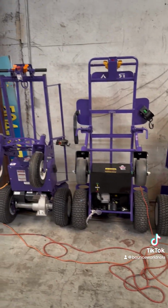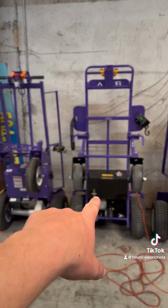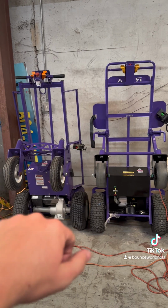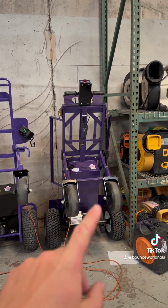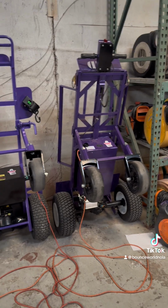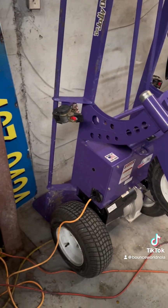So for me, that one being 45 minutes away, I paid no shipping. This one I paid like $400 in shipping. So if you're just closer to one, it might make sense to go get the one closer to you. And then Kate actually brought me this dolly, so I didn't pay shipping on that either. But let's look at the Jolly Dolly.